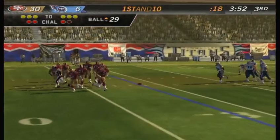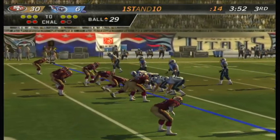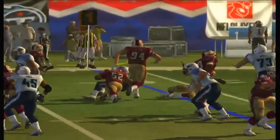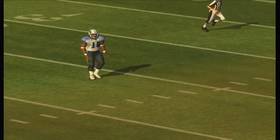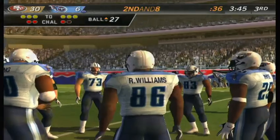Ball on the 29-yard line. A little misdirection. Willis comes up to make the play at the 27. This team's always trying to get a good mix of run and pass plays.